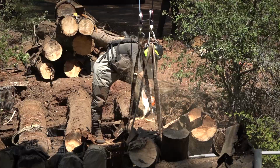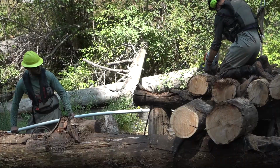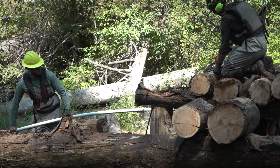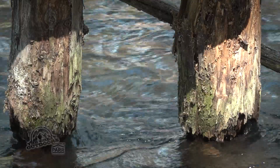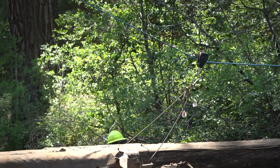This diverse crew of trail managers, bridge workers, biologists, and hydrologists spent a week removing the bridge. They weren't certain they'd be able to pull the bridge pilings out of the riverbed with the overhead rigging system, so that phase of the project may come later.